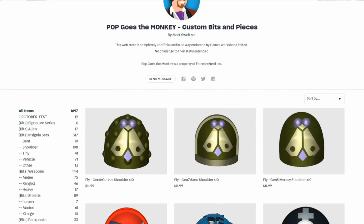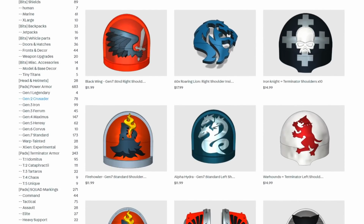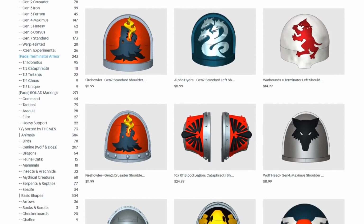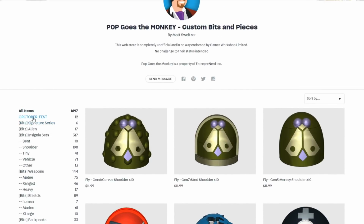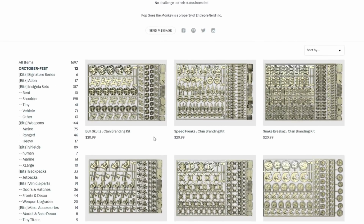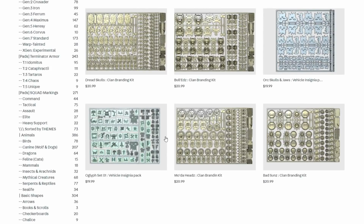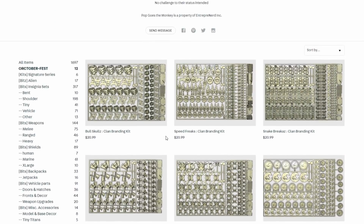It has a ton of stuff, like I said, for Orktober, but not just Orktober, like tons and tons. 1,600 some products currently in here, from power armor, Terminator armor, squad markings, shapes, weapons, all sorts of different things in here. But obviously for Orktober, he's gonna have a bunch of kits here, bits for upgrading vehicles and different things. All the different clans, you name it, it's in here. Glyphs, all sorts of different things to customize your vehicles, because at the end of the day, well, that's what it's all about.